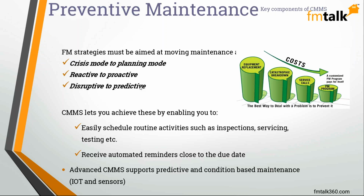We have lots of building management systems that already have sensors that predict when a particular socket is about to go down, that predict when a particular AC is about to malfunction, or when a particular generator is due for servicing. So we have all these things in place, and this should be the future of facilities management.